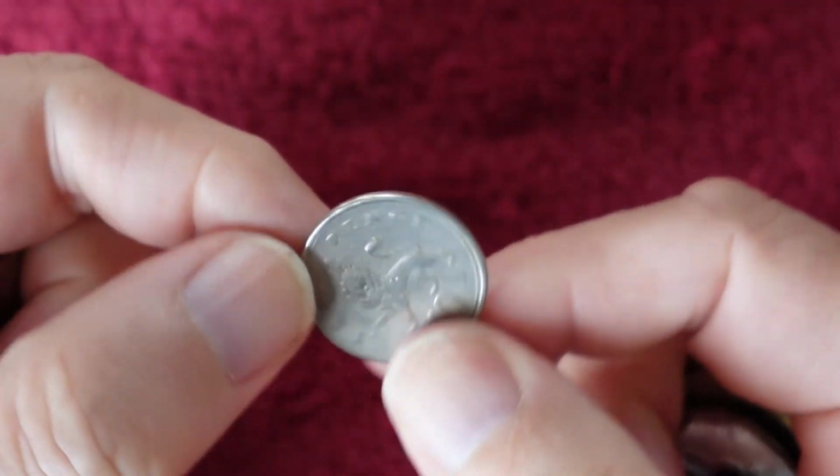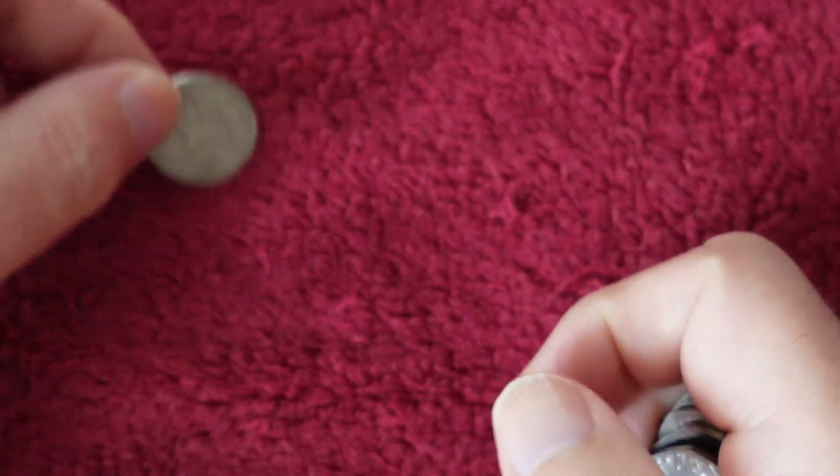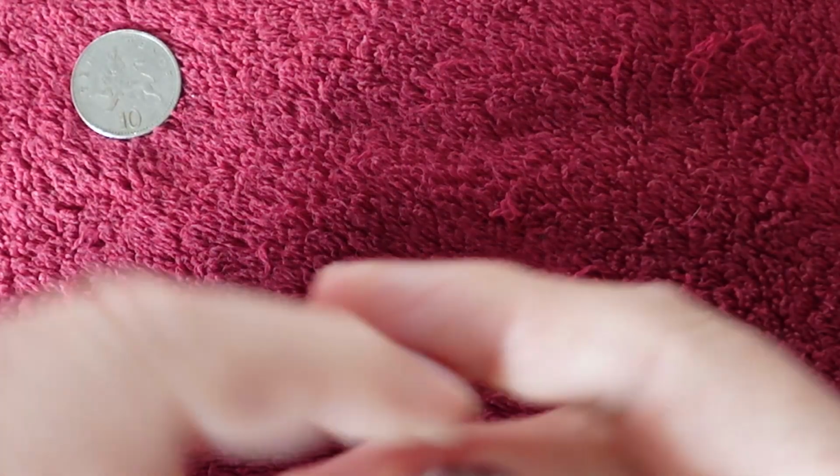Oh, hello. 10p. I've been diddled by 40p. I'm going to call that a result. We've got a find.